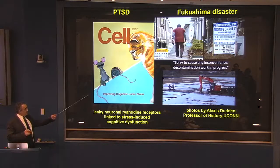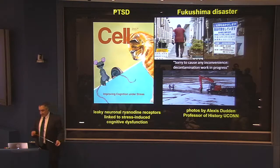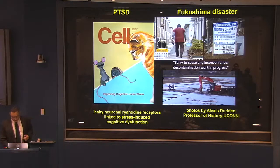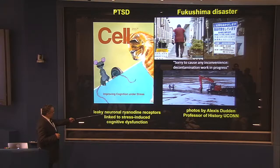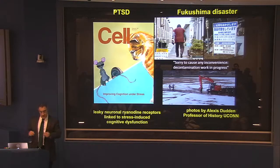So this is another form of post-traumatic stress disorder, as you can imagine, as well as in countries like Israel and South Korea that live constantly under the threat of their bellicose neighbors sending nuclear weapons in their direction. In any case, having done this study and discovered that stress does indeed cause leak in neuronal ryanodine receptors, I became very interested in the problem of Alzheimer's disease because, as many of you know much better than I, there's been a long history of connection between calcium and Alzheimer's disease.